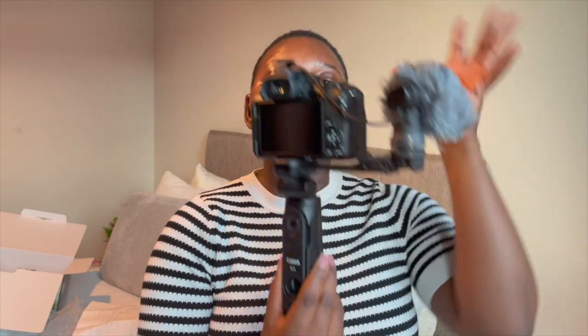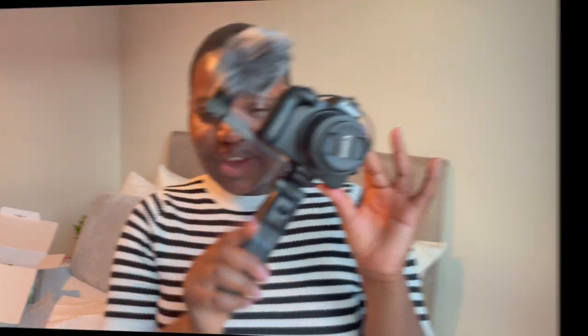This is basically the kit. So I bought it as a kit, and it comes with everything in here. I'm so glad that everything comes together, because I wouldn't want to buy the mic separately, the lens, the body, the tripod grip. I just wanted to show you how it looks. I hope I'm in frame, but the next time I'm vlogging, I hope I won't have to say that, because I will be able to see myself if I'm in frame.